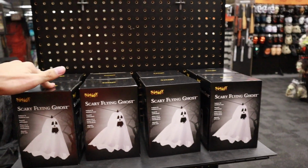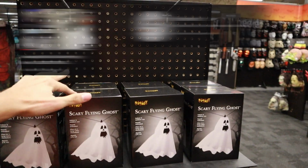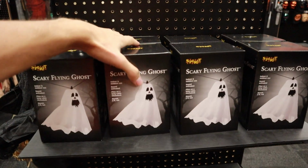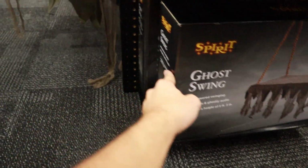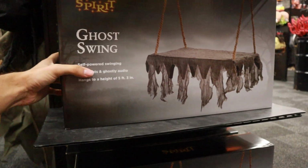Then we have the scary flying ghost. I'm pretty sure someone did an unboxing on this recently. I think it was Hollow Weird and Green Science Boy. They did an unboxing on this. Pretty cool. And oh my gosh! The best animatronic. Ghost Wing. They have three ghost wings. Three ghost wings. I repeat, everyone run to the store now.